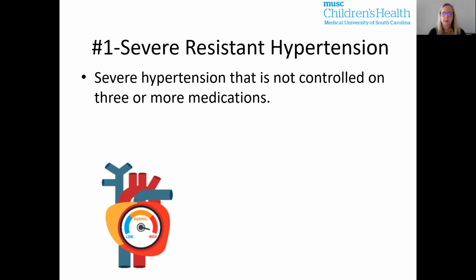If you're on 3 or more antihypertensive medications pre-transplant, we will take your kidneys out, because more than likely the steroids and the calcineurin inhibitors, both known to cause hypertension, will cause worse hypertension and more complications. So if we can't control your blood pressure with 1 or 2 medications pre, we will take it out post.